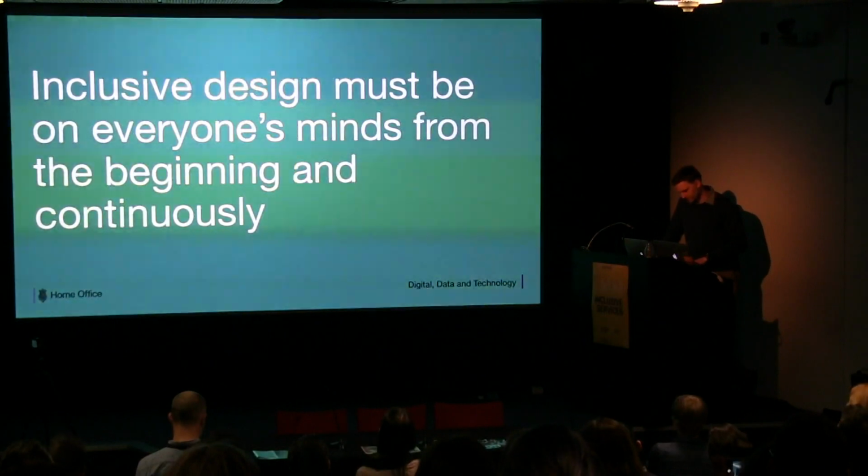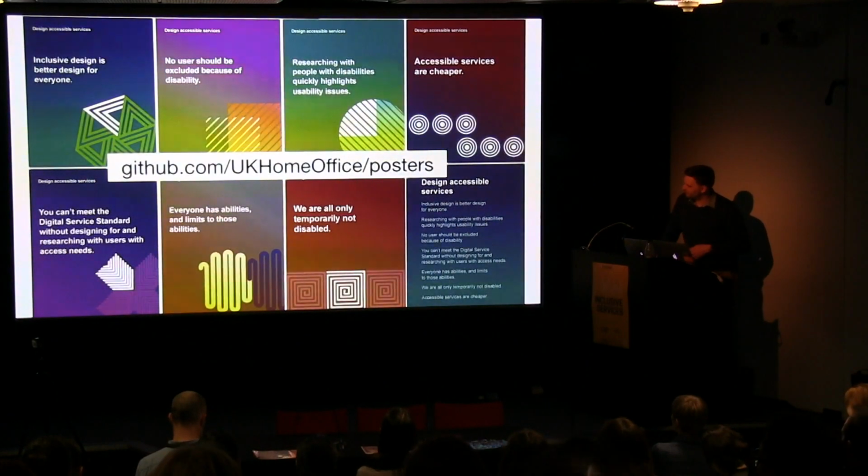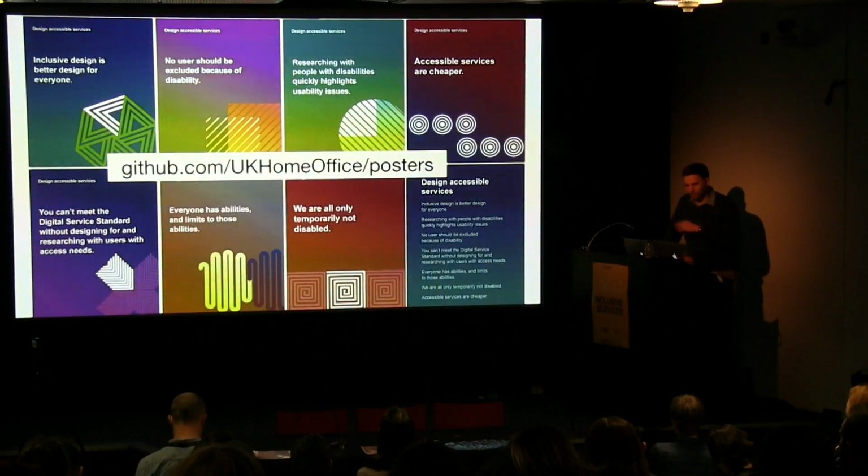So to help you make those arguments to each other and to management, we've produced another set of posters, which is available at that URL there. We call these the case for accessibility. So we've got things like that building accessible designs is cheaper, because it means you don't have to have so many people running around creating bespoke alternative versions. You're not having to take so many support calls. People are succeeding first time, unaided. And then the final poster there is a compilation of all of those.